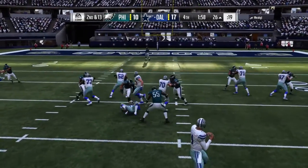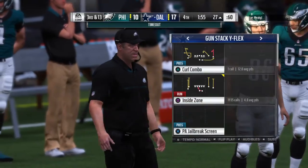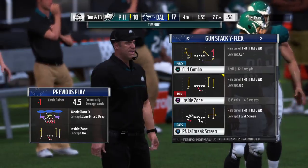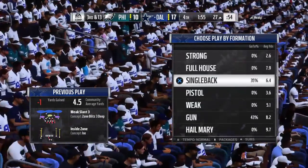On 2nd down, Elliott. And he is met in his tracks behind the line of scrimmage. So fresh out of the 2-minute warning, and here's another timeout taken with 1:55 remaining.